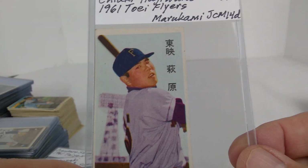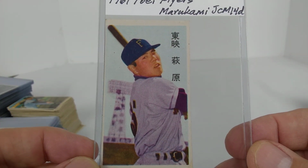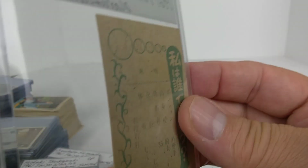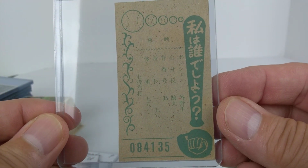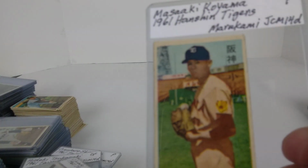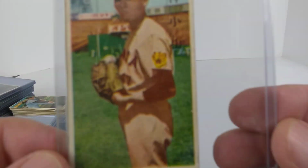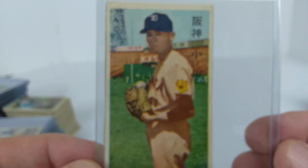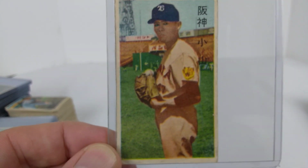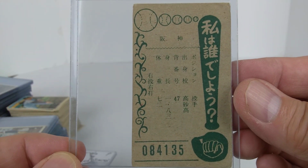Same set, JCM 14D, another one. Chiaki Hagiwara of the Flyers, outfielder. His number. Again, JCM 14D, Hall of Famer Masaaki Koyama of the Tigers. This card has weird coloring to it. There's a much cleaner version in another set. Here's the number.